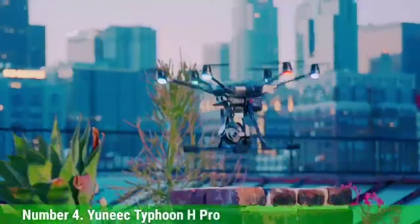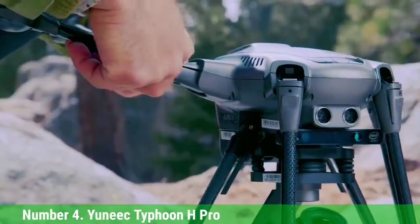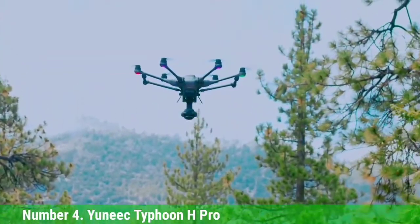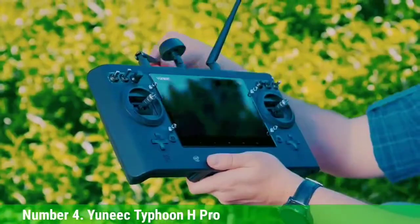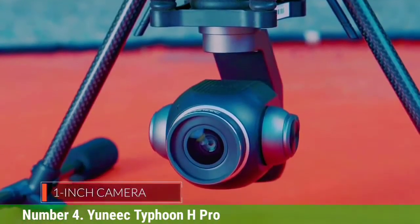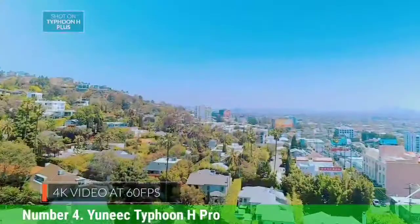Number 4. Yuneec Typhoon H Pro. The Yuneec Typhoon H Pro takes your drone flight experience to new heights with a 6-rotor propeller system. This enables precision flight control and added stabilization, including a fail-safe mode that triggers automatically if one of the rotors should fail. The design proves especially useful when experiencing winds during flight. The Typhoon H will automatically return home at that point and when battery life is too low to avoid crashing.